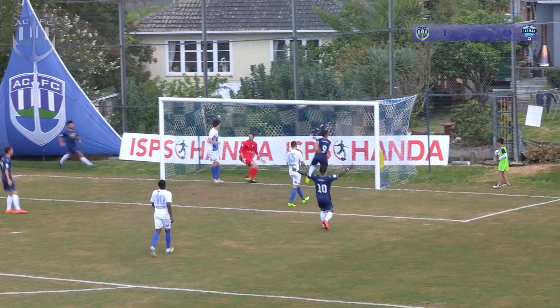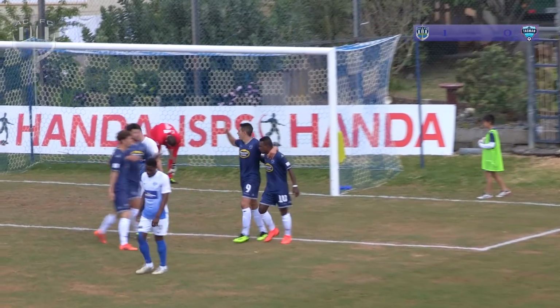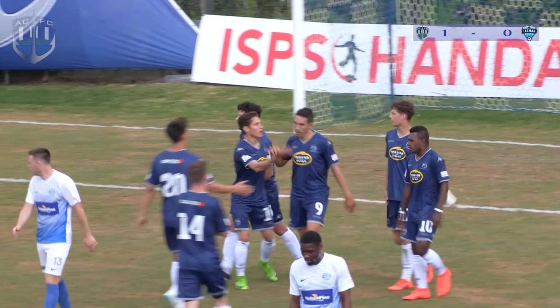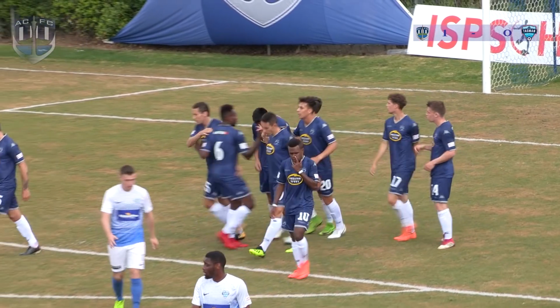Nice run by Dan Morgan. Gets the cross in, and it's 1-0 to Auckland City. A fine goal, and a second goal in a second game for the Spanish striker Javier Iglesias Lopez. Fine finish by the Spaniard.